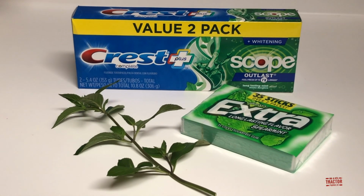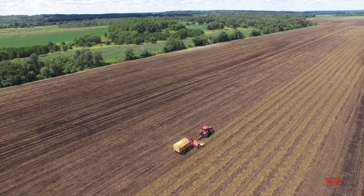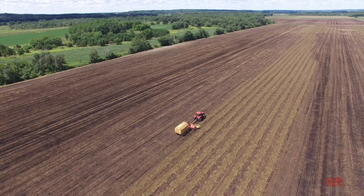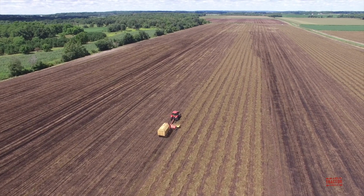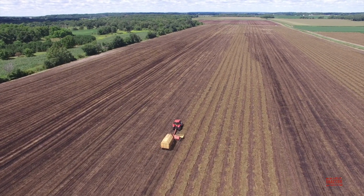The plant is mowed down in windrows and then left to dry out in the field, and then it is picked up by a forage harvester. We can see a Case IH 210 CVT MAGNUM tractor pulling a New Holland FP230 forage harvester, filling a custom-built mint tub here in this Wisconsin field.